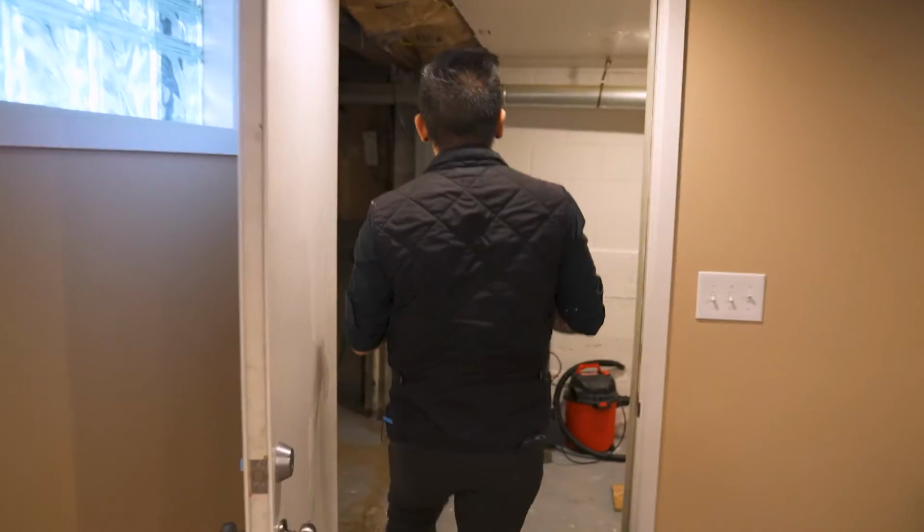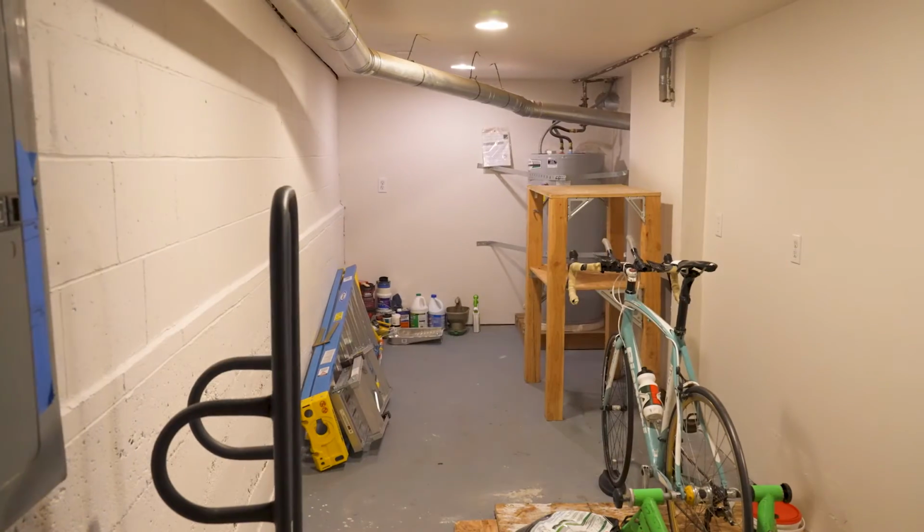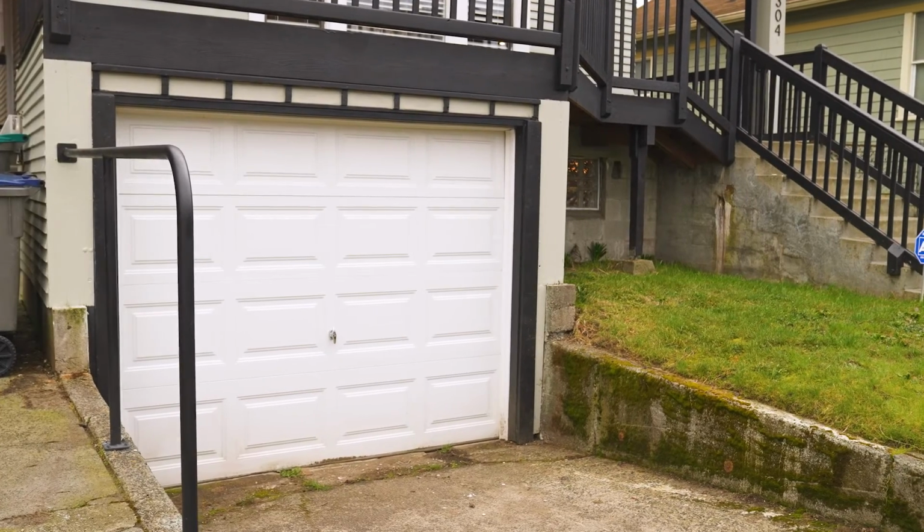Coming out of the basement, you have your 1-car garage here, which is great for additional storage, has your hot water tank, and it's just a very practical way to come in and out of your house. That's the 3rd entrance right here.